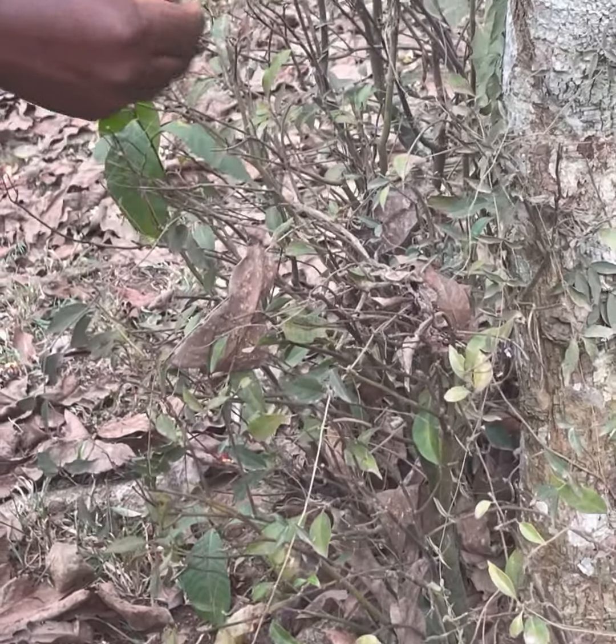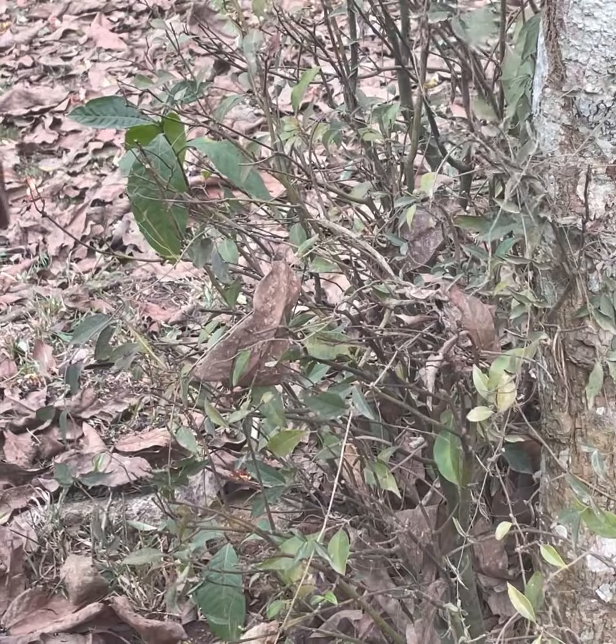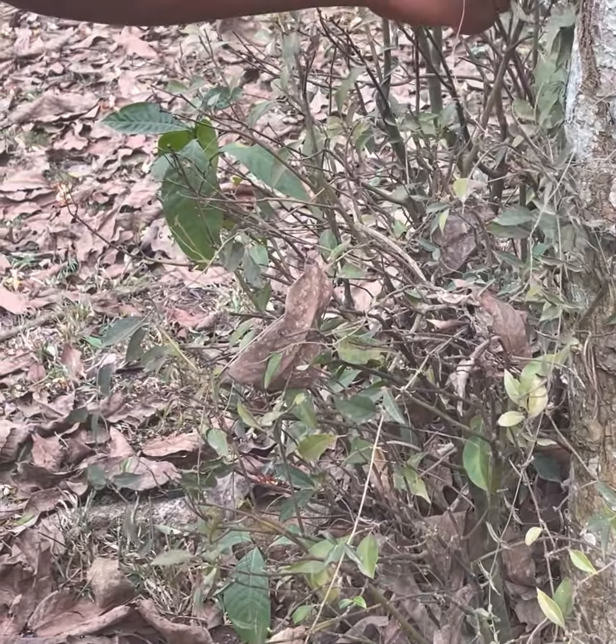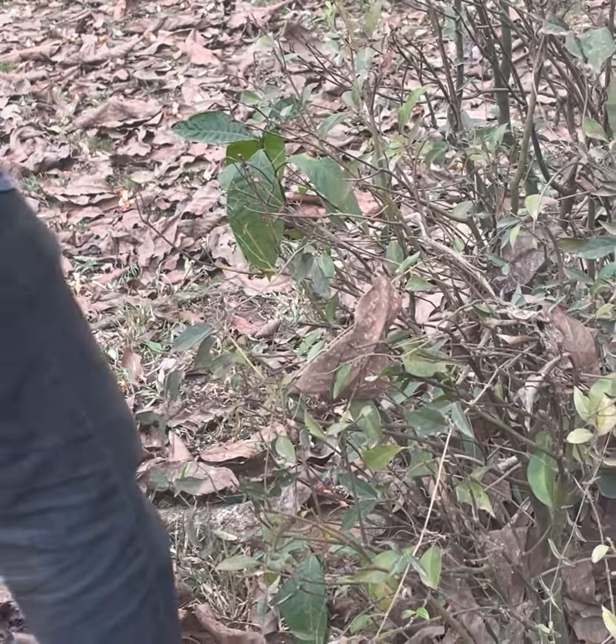Unfortunately, this one is not fresh, but you can just tear the leaves. You have to tear the leaves. Oh, so it has a strong scent. Yeah.